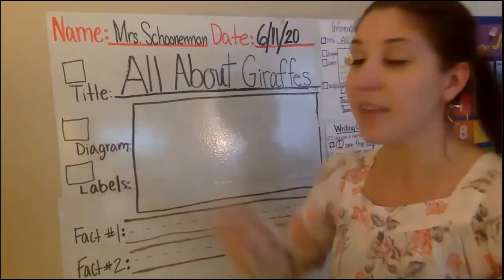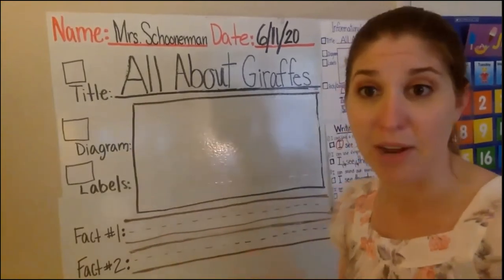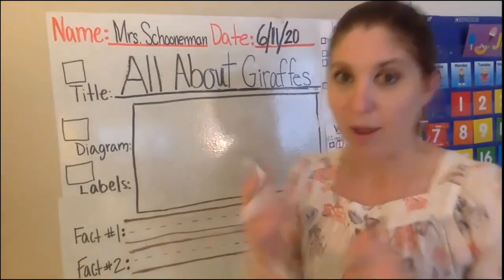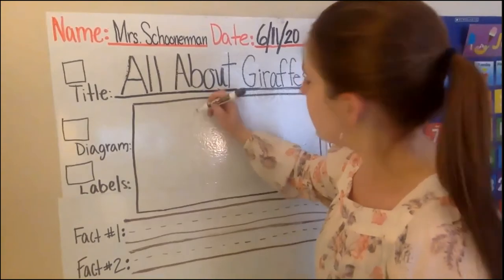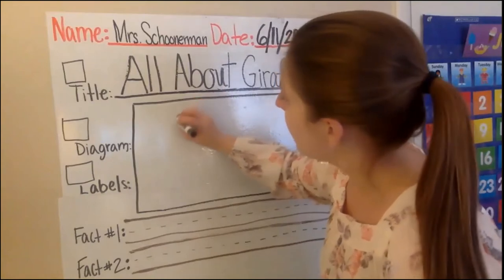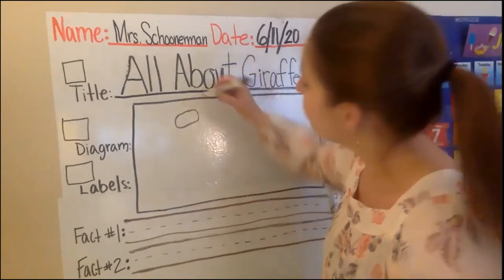Now it's time for the next piece. Now we are going to draw our diagram. We're going to draw our picture. So I'm actually going to grab a brown marker for my drawing today. And the first thing I'm going to do is start up at the head. That's just how it's going to work for me. I'm going to start at the head of the giraffe. So he's got a head. I'm going to kind of draw an oval shape for the head.